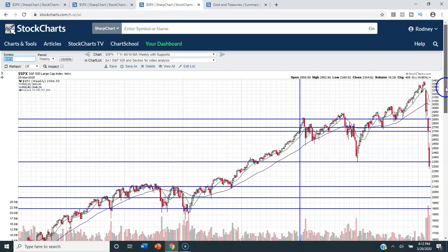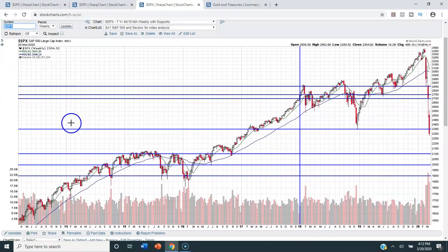Now, when we pull back to an even longer-term chart, this is a 7-year chart where each candlestick represents 1 week of trading on the S&P 500. You can see for the week that we're down about 15% for the week on the S&P 500. My understanding is this makes this the worst week in the markets since 2008. So this is a very serious situation here, guys.